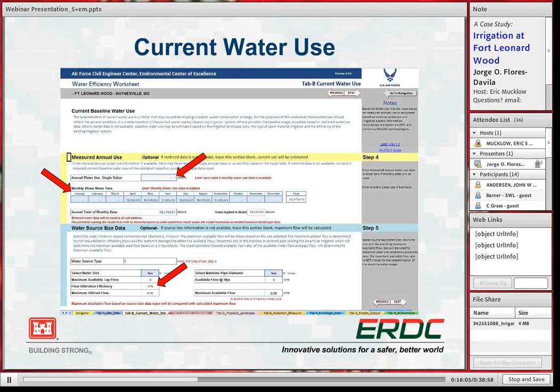Moving on to the third page, here's where you start getting a little bit more specific. You can enter either a total annual amount of water used, or you could enter monthly water usage, depending on the kind of data that you have.